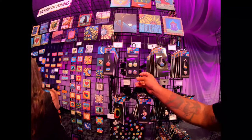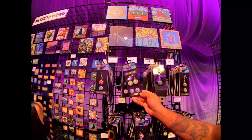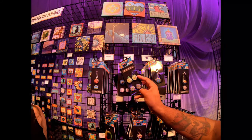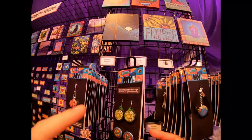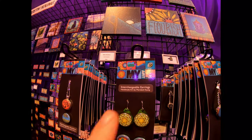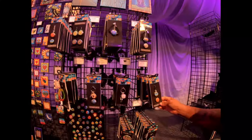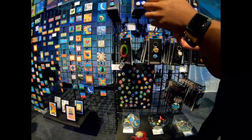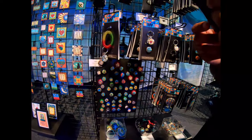Look at this. This is her arm, and it's in the shape of an earring. The buttons are made with guitar picks. Oh, I see it in the back now. Oh, that's clever. So her name is Meredith Young. So it's my Meredith Young art. I will wear that today. I'm gonna look at these other ones real quick. Hello, we're trying to get to all of them.